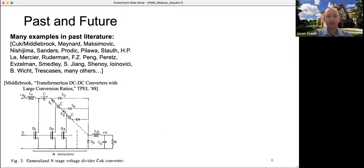So going into basically the past and the future in this area, there's a lot of research in this space right now, but as I've been working on this for about the last decade, it's really come to light that this is not a new idea. Very rarely do good ideas come around the first time? This has been evolving over a long time.